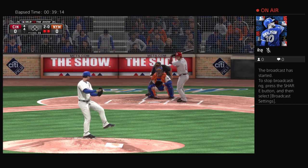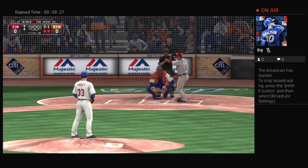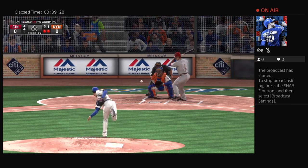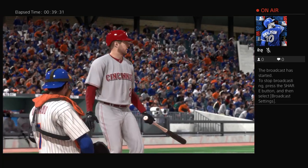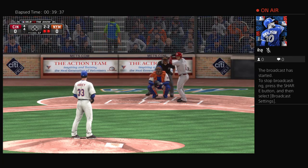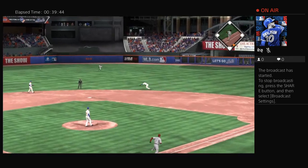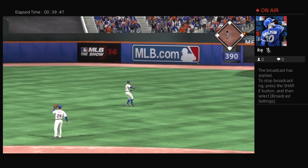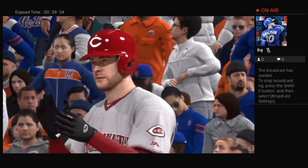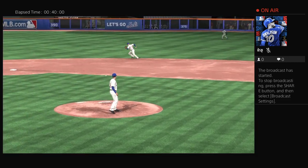Harvey now on 2-0. And this is fouled back and out of play. Hit hard to the right side, but foul. And this will be swung on and bounced on the ground to second. And a diving effort there, but it'll come up empty. It's a base hit. A good job here. Stays inside the ball well, doesn't roll over, and just shoots this ball right back up the middle.